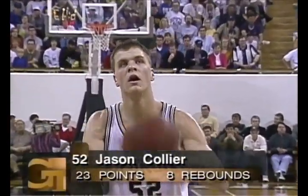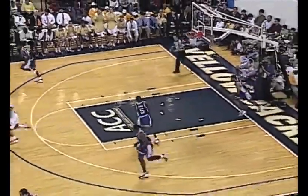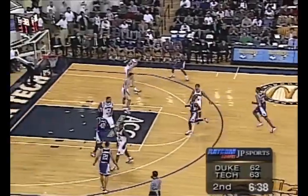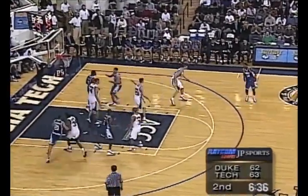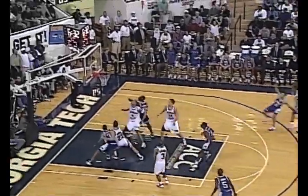Georgia Tech getting the free throw from Collier. They're now 11 of 20. We'd have told you before the game that Tech would shoot free throws better today than Duke. What would you have said? Well, you'd have believed it, but if Tech was shooting 11 of 20 and that was better than Duke, you'd have had a hard time.